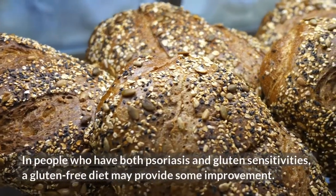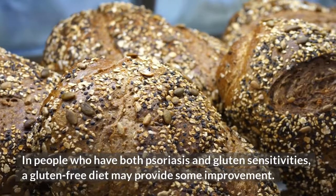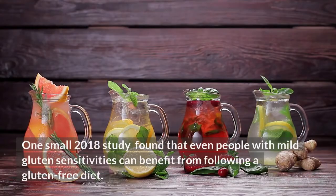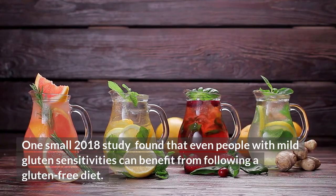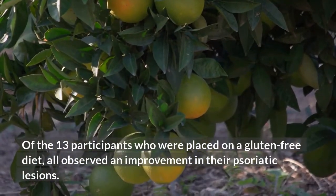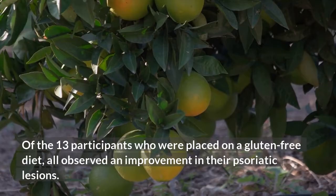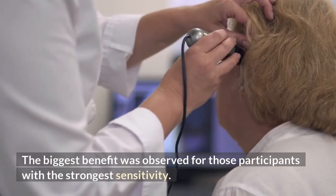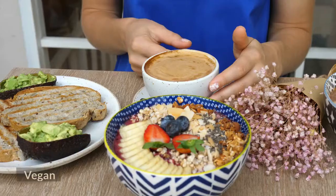Gluten-free. In people who have both psoriasis and gluten sensitivities, a gluten-free diet may provide some improvement. One small 2018 study found that even people with mild gluten sensitivities can benefit from following a gluten-free diet. Of the 13 participants who were placed on a gluten-free diet, all observed an improvement in their psoriatic lesions. The biggest benefit was observed for those participants with the strongest sensitivity.